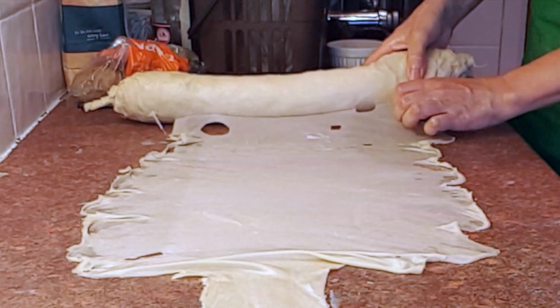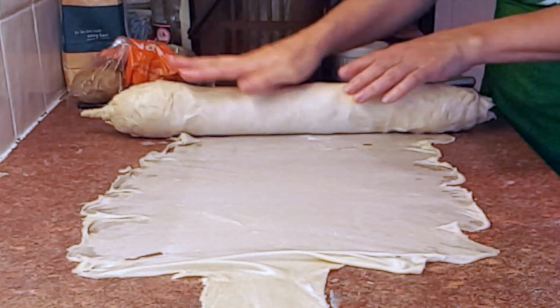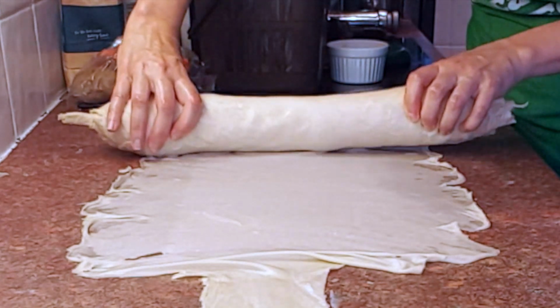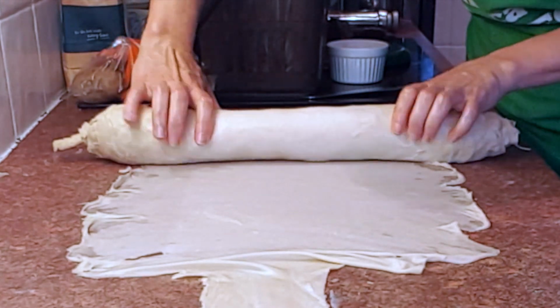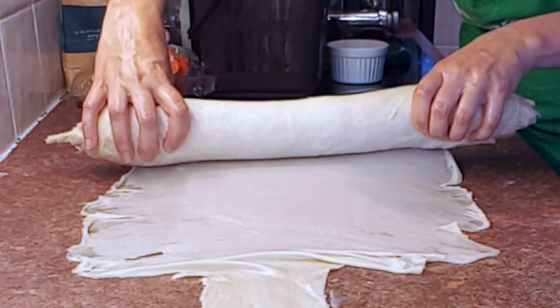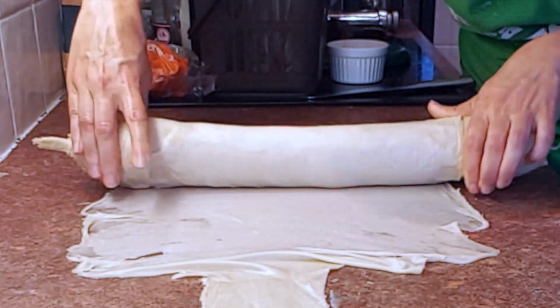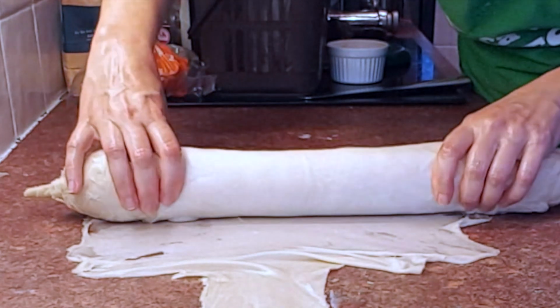And then when I roll, you see I've got holes there from before. So when I roll over an area, I just slightly lift and give it a little tug, less than a centimeter, just to pull it a little bit taut. So lift off the counter and pull just a wee bit, and you'll get a little bit more stretch, which means a little bit thinner, which means probably better lamination.